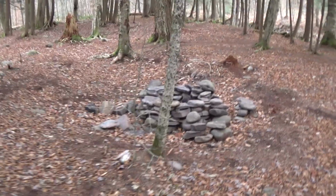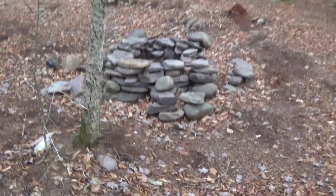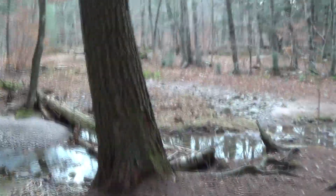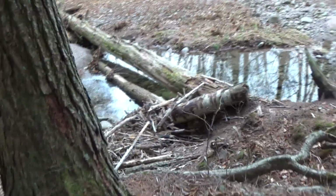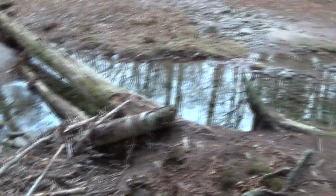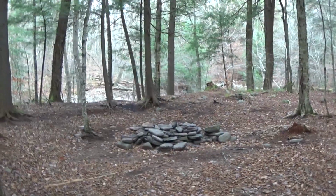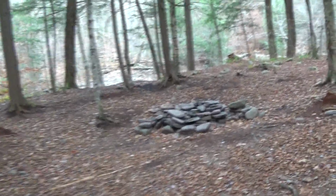But we've got lots and lots of firewood. Got an awesome fire pit. Look at that. We have a nice land bridge here. Land bridge, I don't know. It's a nice tree that we can go across that goes across the water. Got plenty of water we could drink and filter up. So I think this is home for tonight.